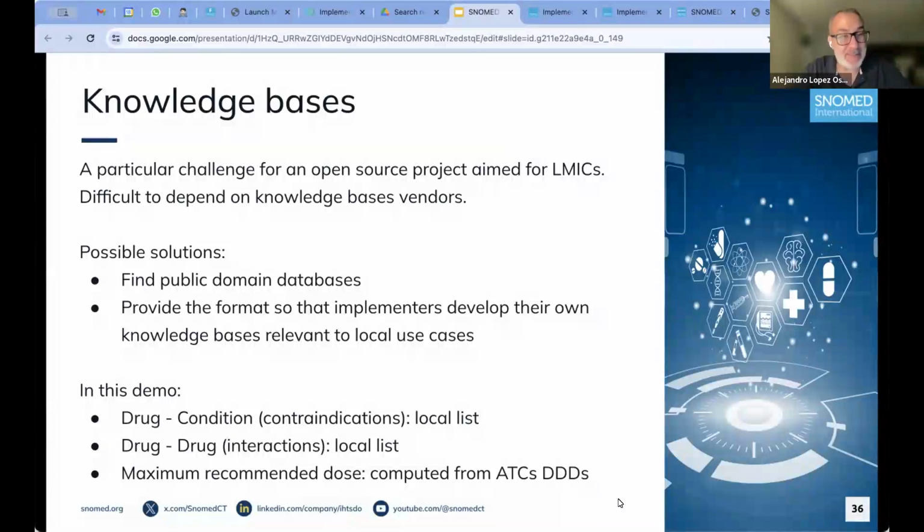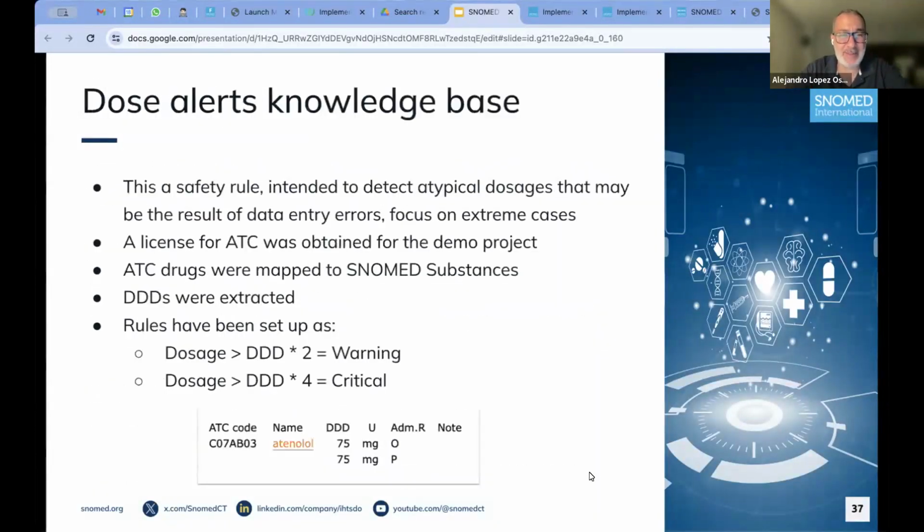And for the maximum recommended dose, we computed that from the ATC DDDs. And that was an interesting way to do it. You know, the DDD is the daily recommended dose in the WHO ATC classification. So, for example, this is a snapshot of an ATC code, C07AB03. The name is atenolol, and the DDD is 75 milligrams oral and 75 milligrams parenteral.